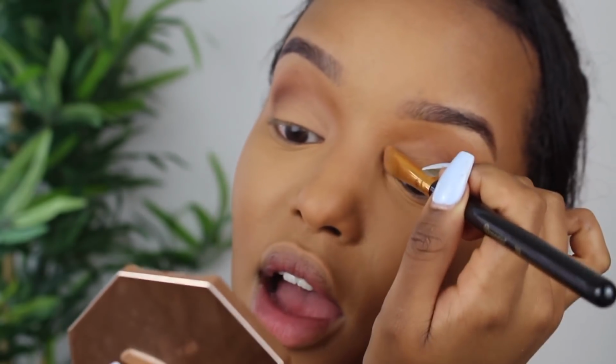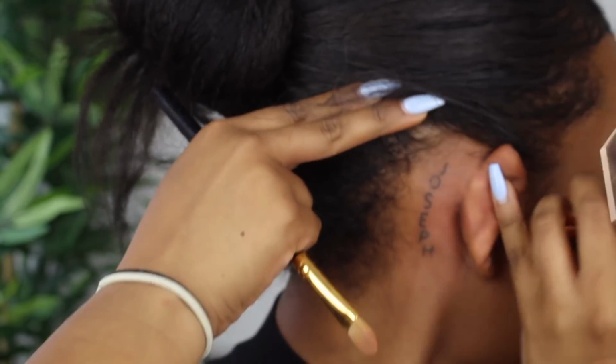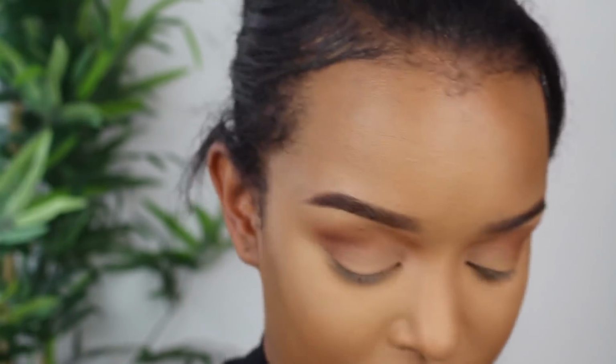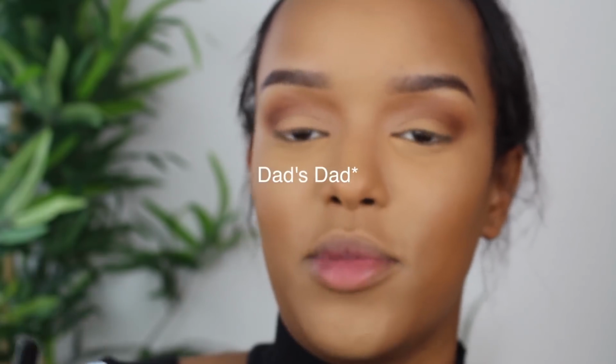And also, my granddad's name is Joseph, and I've got Joseph tattooed. Which ear have I got it on? I don't know. Don't know if it's this ear, or this ear. I have a feeling it's this one. Yeah, it's this one. So I've got Joseph at the back of my ear. My dad's granddad is also called Joseph. My mum's dad is called Joseph, and my dad's dad is called Joseph.